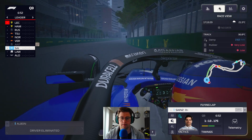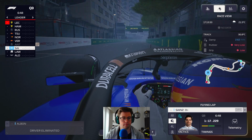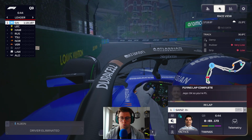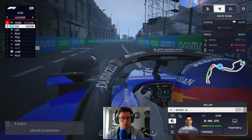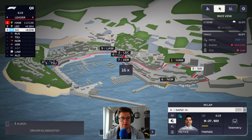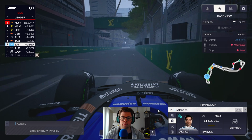And then heading down to the start-finish straight, what weight can Sainz put in? Let's see, it's going to be an 18.1, and how does that compare to one of the Ferraris? Hamilton, 17.1. Ooh, a second slower. That is not too promising.